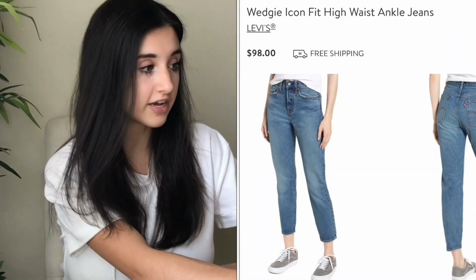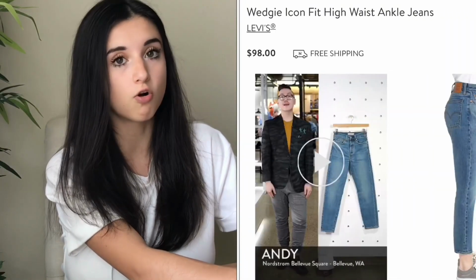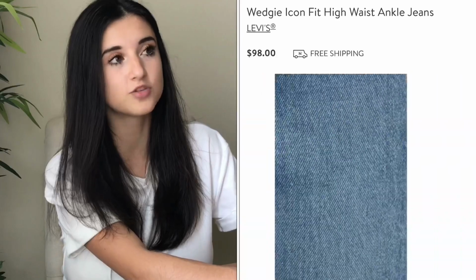They retail for $98. They do go on sale all the time, so I definitely recommend waiting for them to go on sale, unless you're a size 23, because the small sizes, especially 23, go out like that. I got mine on sale, and they go on sale all the time, so definitely wait for a sale. Unless you're worried about your size selling out really quickly, then definitely just snag them.